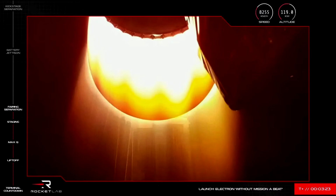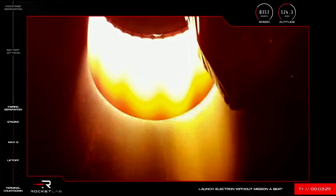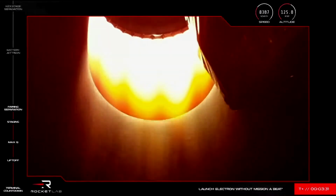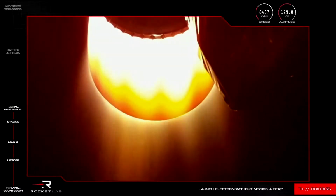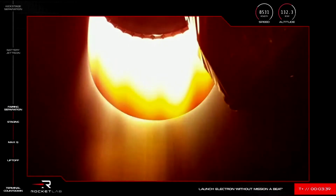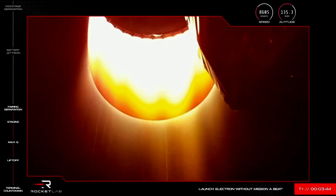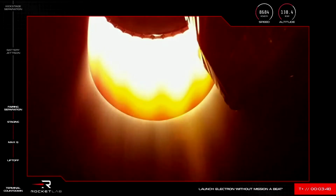BlackSky's satellites are now exposed to space, no longer needing this shell to protect them, as Electron has already punched through Earth's atmosphere to take them to their orbital destination. We've got a short time gap now between this latest event and the next one coming up for Electron's second stage, which involves swapping out the batteries that power the second stage Rutherford engine. The mission is continuing nominally as we approach that next milestone, with the second stage traveling at nearly 9,000 kilometers an hour at an altitude of 139 kilometers.